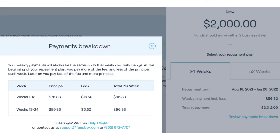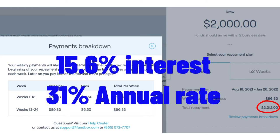The breakdown of the fees is that for a 24-week payment, weeks 1 through 12 charge a certain amount of principal and a certain amount of interest, with a total payment per week, in this case, of $96. I looked closely at this and I realized that this repayment schedule requires about $312 in interest over the life of the loan. $312 over a 24-week period of time works out to be about 31% interest.